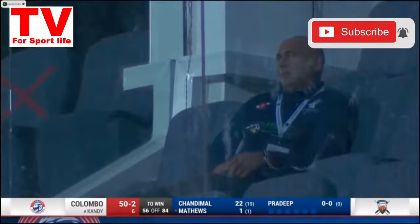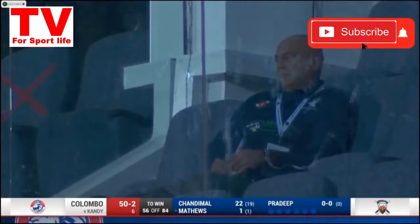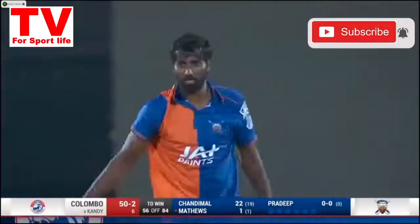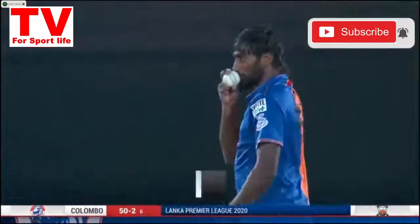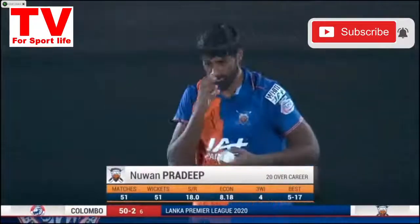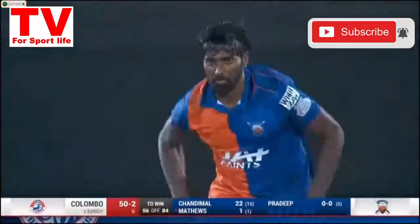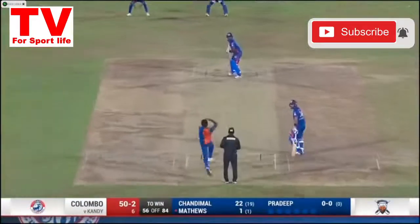There's Mr. Q again. He's in the house, visiting us from London, visiting us on Canary Wharf. Nuwan Pradeep will get his chance. Three overs from Fernando, three from Munaf Patel.